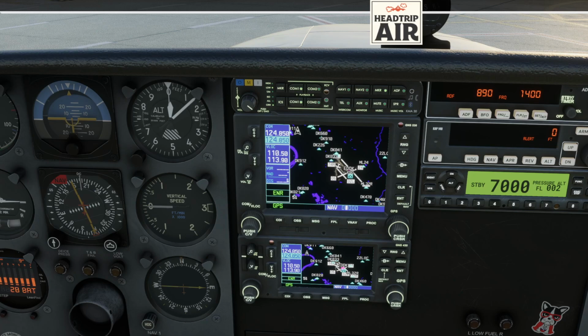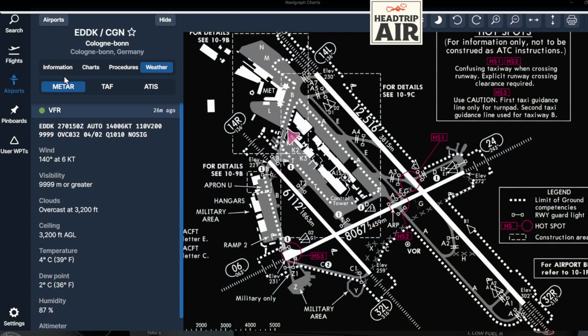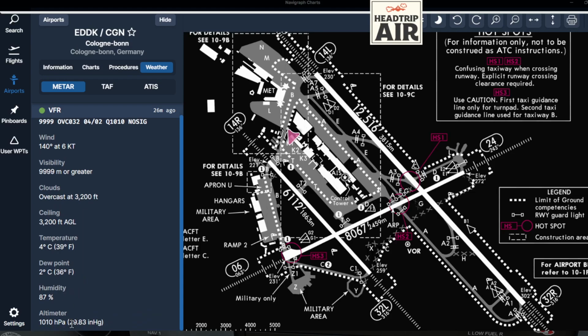I know on the charts, the elevation is 230 for the runway on one side. On the other side, it goes up to 302. But I'm not trusting the altimeter settings on Navigraph. And let me show you what I'm looking at here. This is just the airport information weather METAR. And it's giving me a 2983. But I'm pretty sure that's not legitimate. There is an ATIS on 132.13, according to the chart.